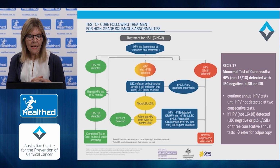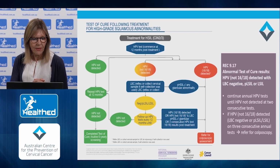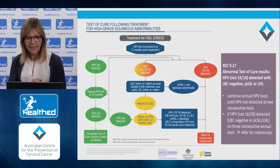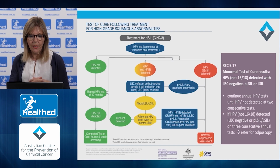It's been updated, so you can see that someone's been treated for CIN2 or CIN3, and they have their HPV test. If they've got 2 consecutive negative HPV tests, either clinician or self-collected, then they return to routine screening. If they've got HPV 16 or 18 detected anywhere in that test of cure follow-up pathway, that is straight to colposcopy, as you know. But the one to concentrate on is the one in the middle here.